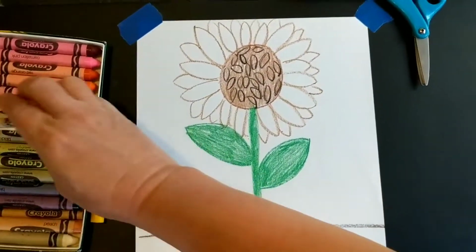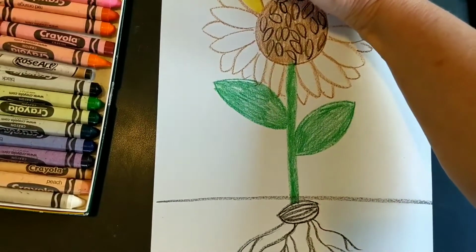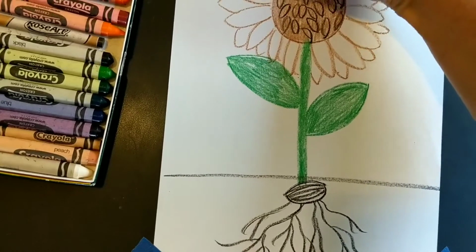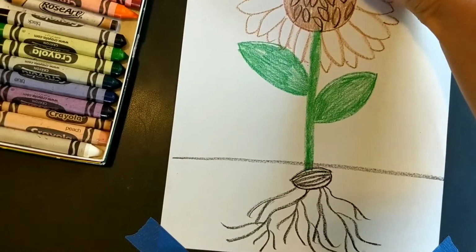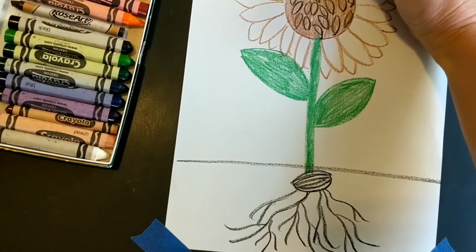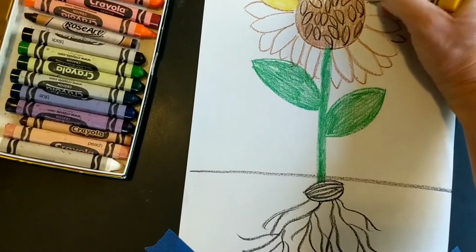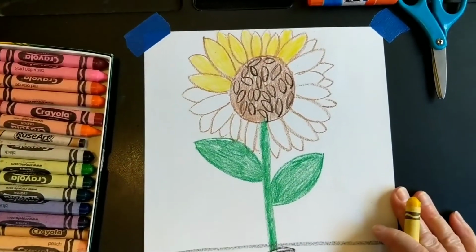Now we're ready to color those petals in yellow. Now I'm not going to color all my petals because I don't want to take up all the fun, because we have to label this still. So I'm just going to color some of my petals real quick with you. There, I'm just going to go ahead and stop. Oh, I love to color. Okay, stop, Mrs. Perez. Okay, you're going to finish coloring your petals, all right?